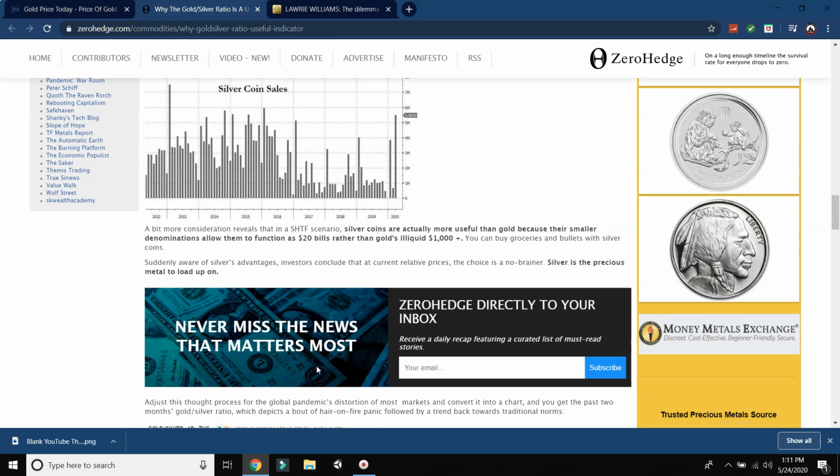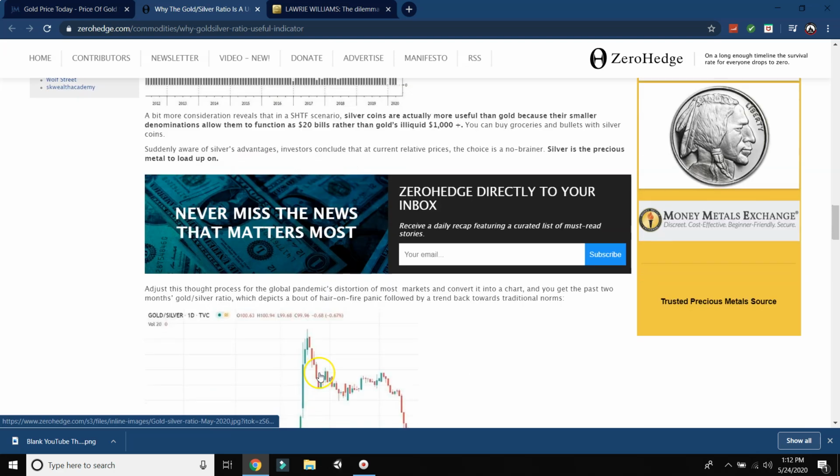A bit more consideration reveals that in an SHTF scenario, silver coins are actually more useful than gold because their smaller denominations allow them to function as $20 bills rather than gold's a liquid $1,000 plus. You can buy groceries and bullets with silver coins. You can't do that with gold, right? Definitely can't do that with gold. Suddenly aware of silver's advantages, investors conclude that at current relative prices, the choice is a no-brainer. Silver is the precious metal to load up on.